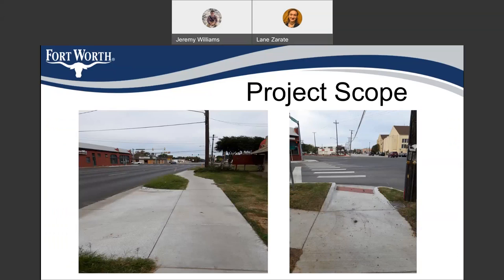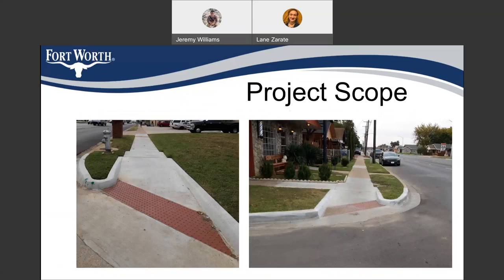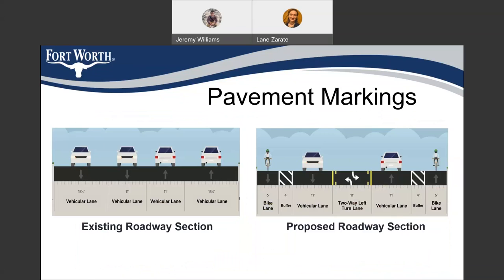Here's some more pictures of what is proposed for the ramps and sidewalks and driveway approaches. These were just installed along South Riverside Drive. This is just south of Belknap. These pictures show, again, some more situations where we've had to modify some of the ramps in order to configure them to match the existing sidewalks and make them ADA compliant.